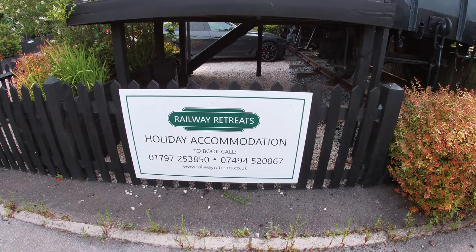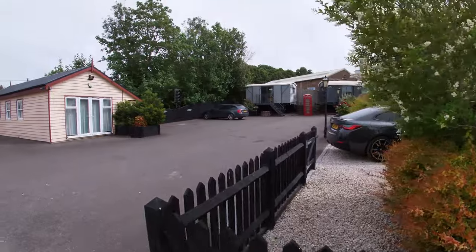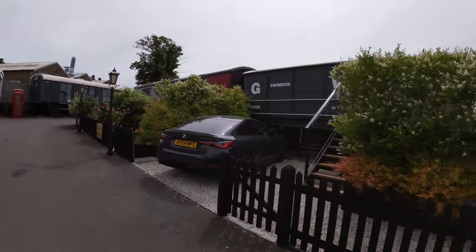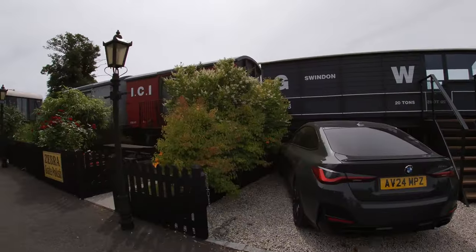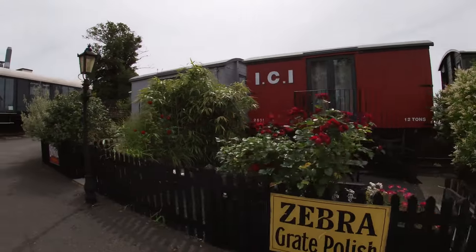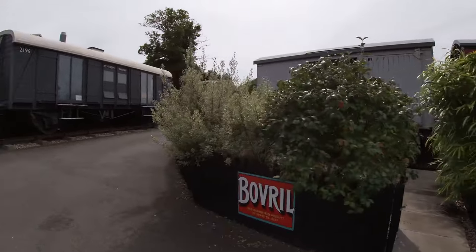I was going to say conclude, but I just saw this, holiday accommodation. So what they've done, they've turned all of these little railway carriages into, well, holiday accommodation, right? A one berth cabin. I don't know what the prices are for these, but they look rather nice.